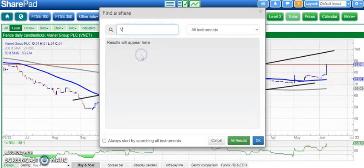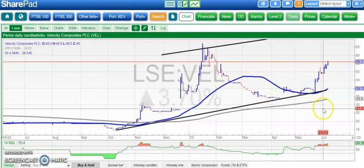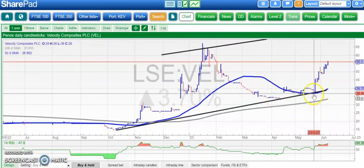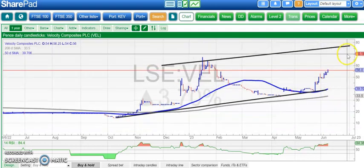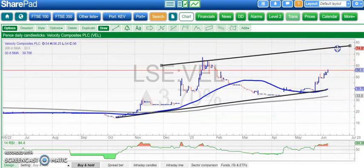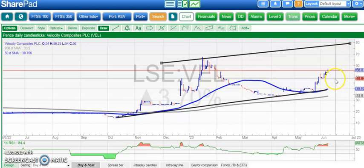And then finishing off with Velocity Composites, which has been a very steady market over the last few weeks, sharply rising 50 and 200-day lines, and that means that we should be justified in looking for a target near 80 pence, the top of that October rising trend channel, by the end of next month. Upside valid while we hold above recent support at 48 pence.